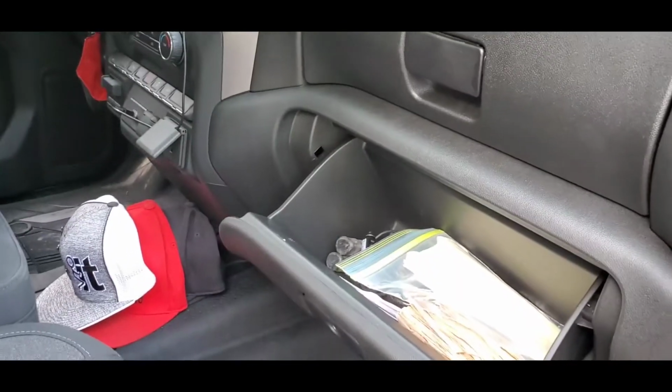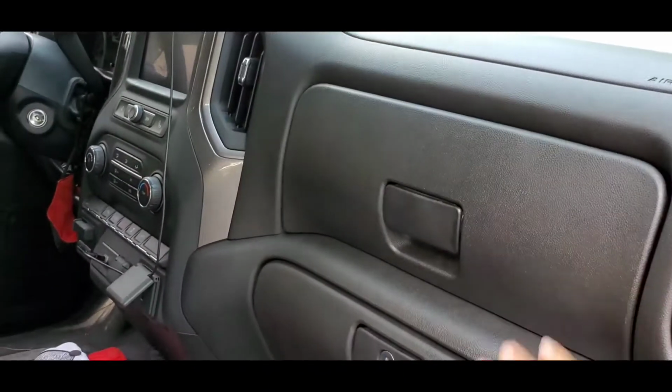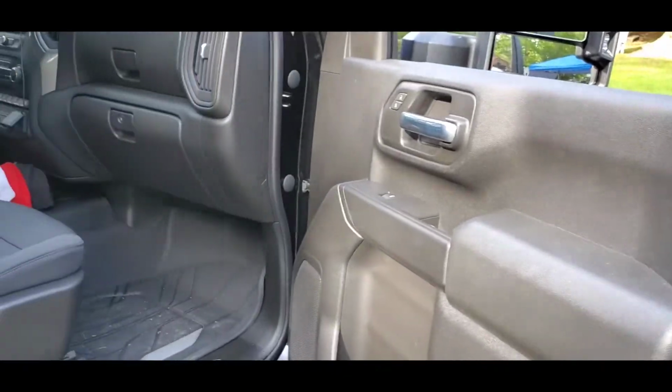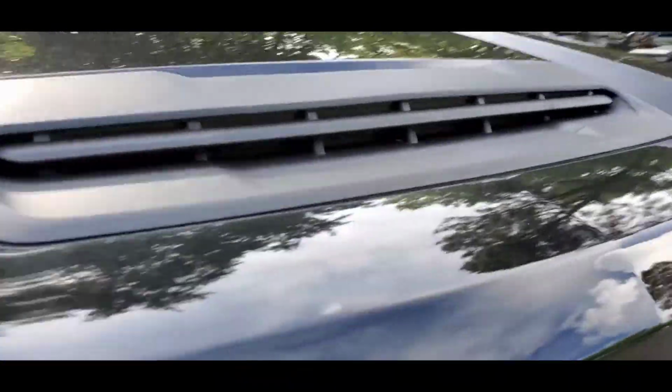Same glove box that it's had before, top and bottom. All the Silverados had those. It's got pretty much all of the same stuff, same stuff you're used to in a Silverado. It's just a newer version of it.